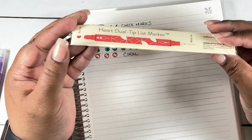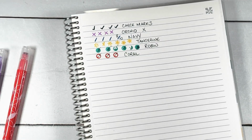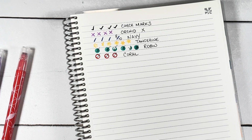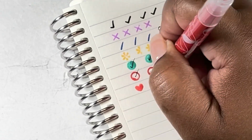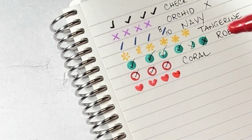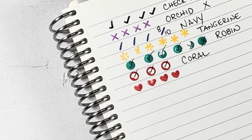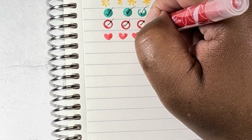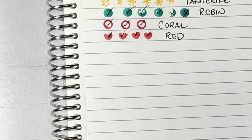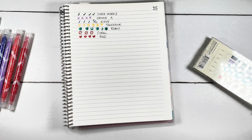And then also along the same lines, I can go and show you this now. You'll get this beautiful heart dual tip list marker for a gift with purchase on launch day. So I love the little heart. Although the red and the coral, they really look like you gotta use these as a stamp. And then, like I said, this is red. So I love that. And you can still even use that to check off. These are a nice addition to homeschooling, classroom teaching. I love it.